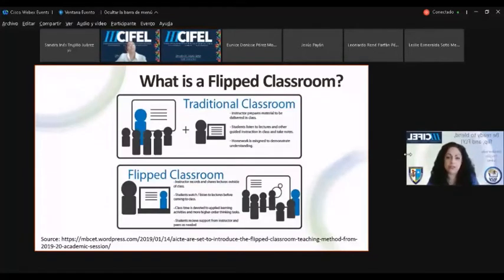So this is a traditional classroom. The instructor prepares the material, the students listen, and then homework is assigned. And then in the flipped classroom, the instructor records or shares lectures outside of class, before class.